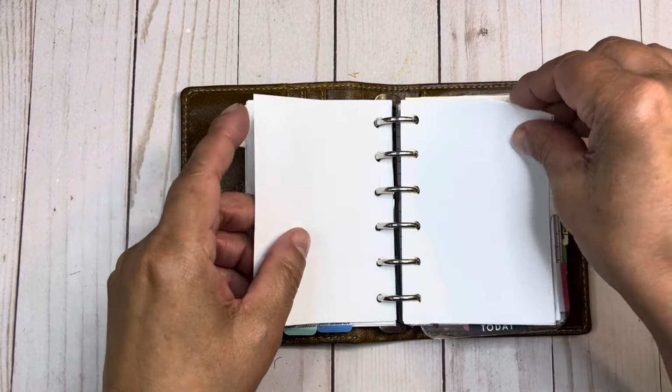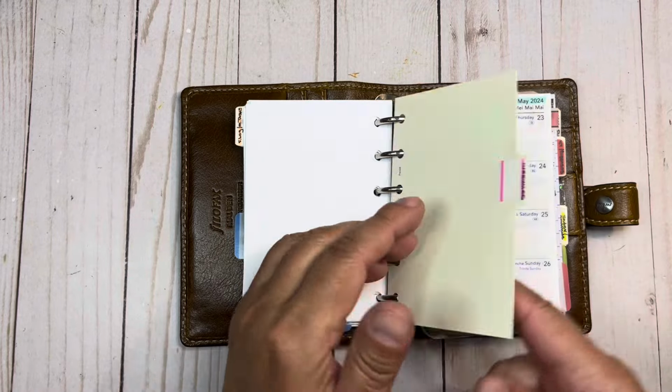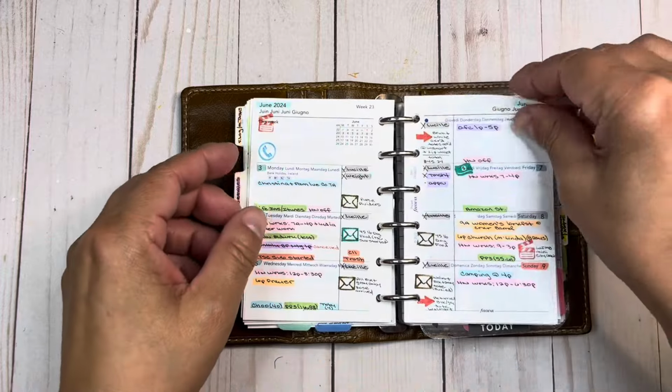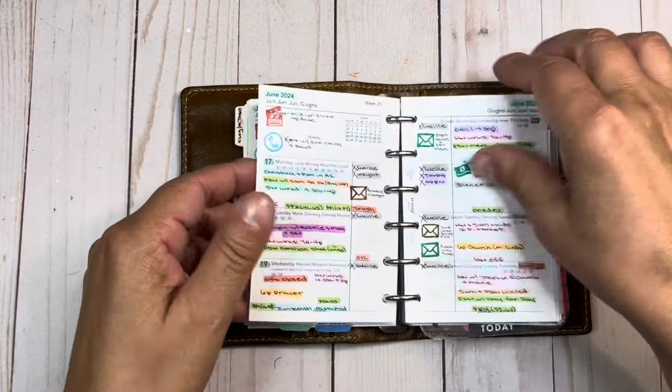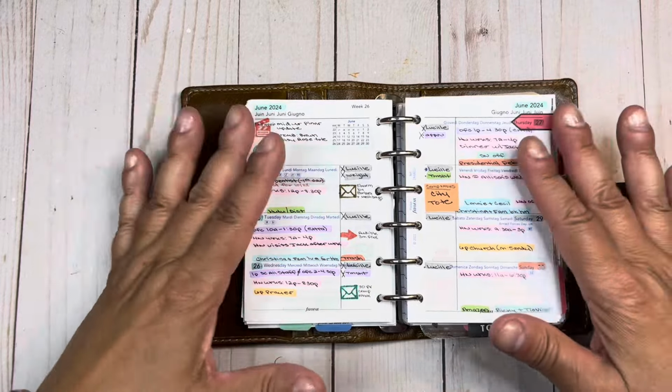I have birthdays coming up, and I have sheets for the rest of the year. These are my weeklies. Now these are Filofax inserts, and I'll just give you a quick flip to my current day. Sorry, my hand's in the way. So this is today, or yeah, this week.